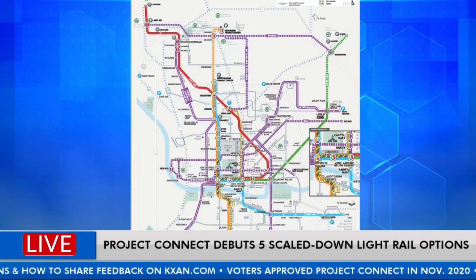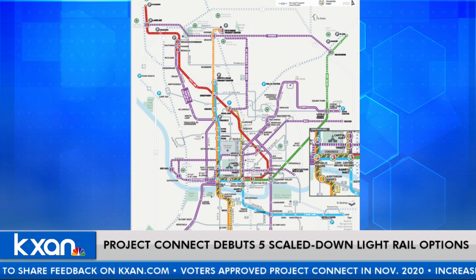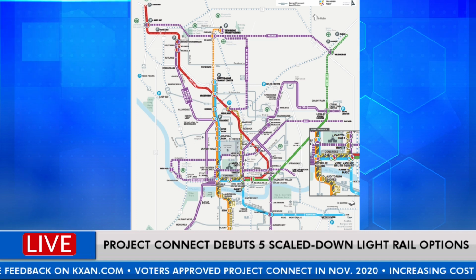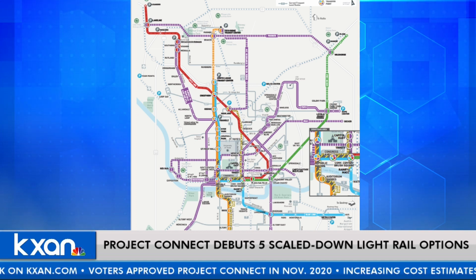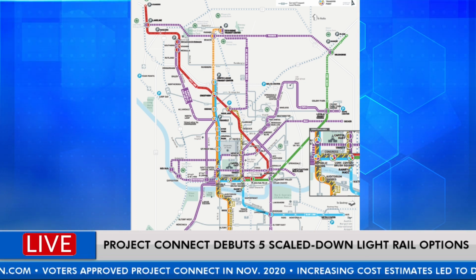We're going to get into those 5 options here in just a moment, but I want to remind people what the initial project looked like. Kelsey, walk us through what we're seeing right here, because this is what voters saw when they went to the polls, or at least beforehand, to vote on this particular issue. Yeah, Will. So what we're looking at right now is the total conceptual Project Connect system that we had been looking at for the last several years.